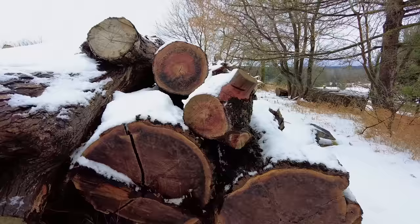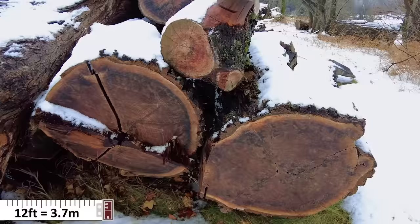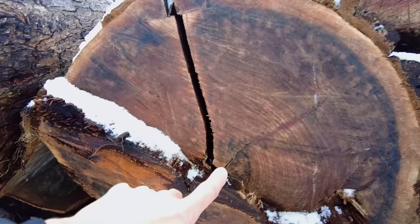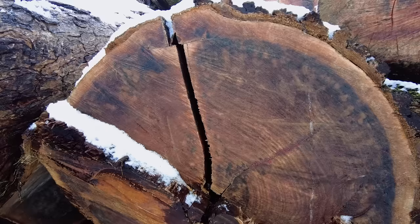So these are the two logs. This is the base of the tree. This is the upper section. They're both about 12 feet long. You can see all of the crazy structural defects in here already. This was there as it was standing, and we're starting to get some bigger splits coming through too. Even though these are end sealed, this tells me that this split was already kind of in there. And now as it's starting to dry a little bit, we're starting to see that split as well.